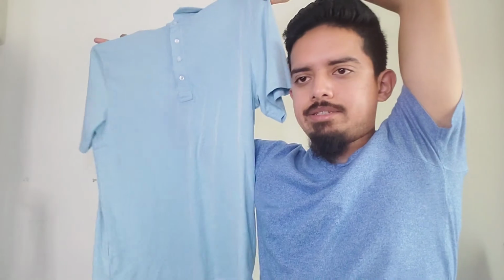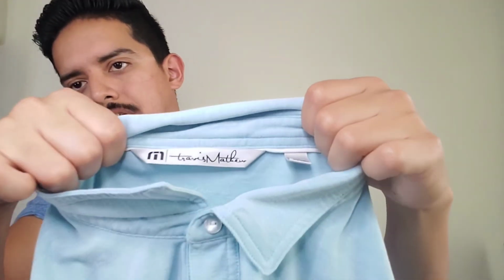And speaking of not passing up at the Goodwill bins, really, I don't find this too often, the Travis Mathew. But I have mentioned before, when it comes to polo shirts, I always assume FootJoy and Peter Millar were some of the best ones, which they still are. But Travis Mathew, for whatever reason, has a better sell-through rate. So I was happy to find that at the bins of all places. But like I said, I don't find Travis Mathew at the bins too often. It's always at the regular Goodwill you're going to find those.